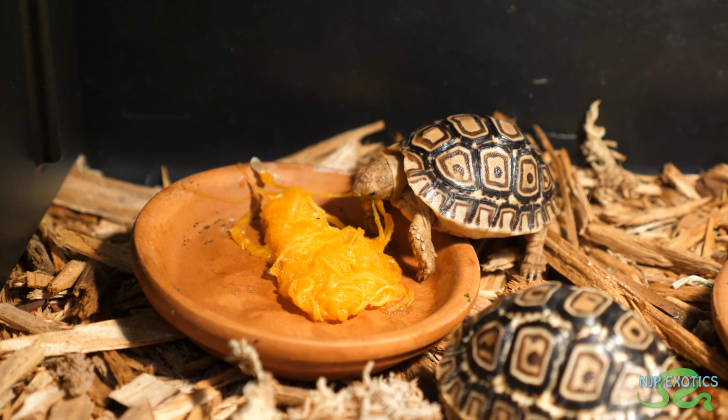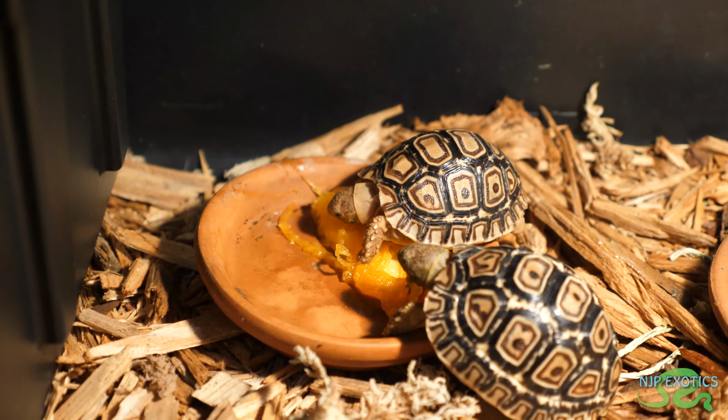You can give it to them in small moderation, but it's not something you want to make a staple in their diet. As an every now and then treat, which is just a once a year thing for them, this is totally fine. It helps with their digestive system. It's a really good thing. Yeah, animals are getting pumpkin, and they're enjoying it for the most part.